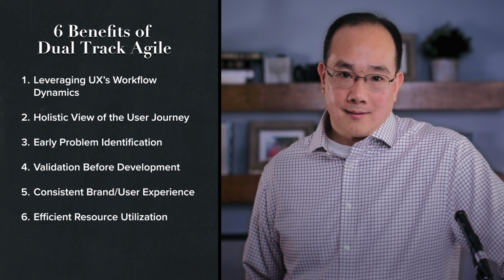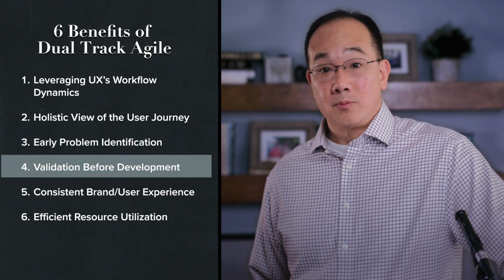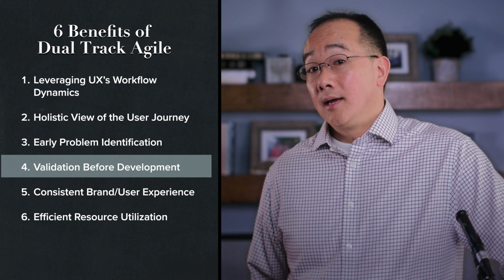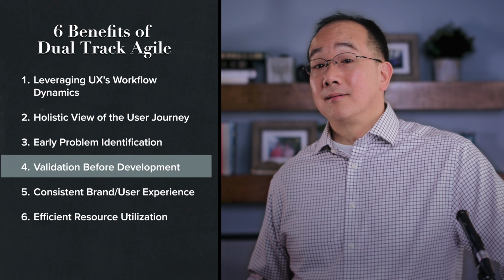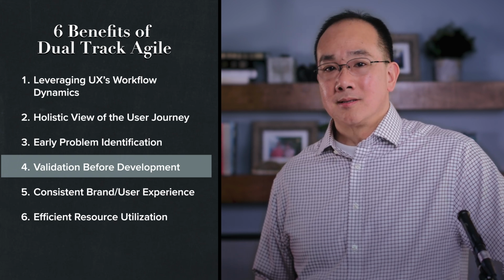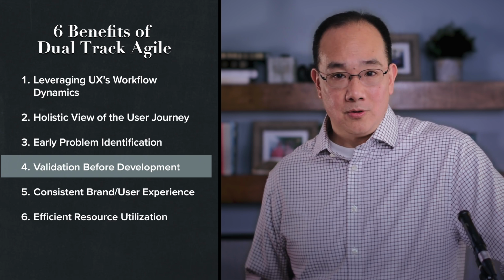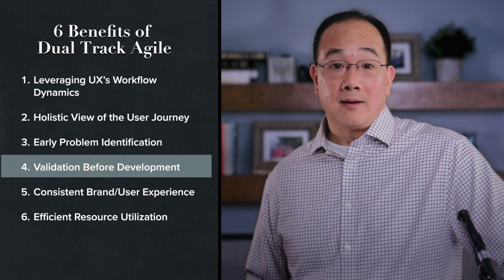The fourth one is validation before development. So UX emphasizes validating ideas with real users before development, ensuring that the final product meets user needs. I found that the business always appreciates having conversations, even months in advance, to vet concepts with visualizations of user flows to help you see the implications of features that we're planning for.